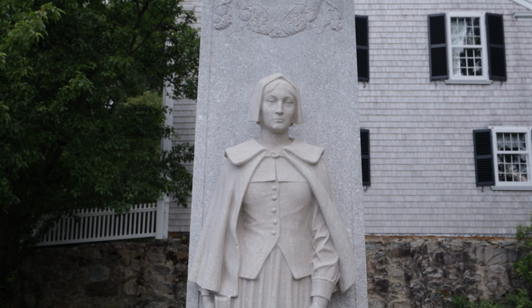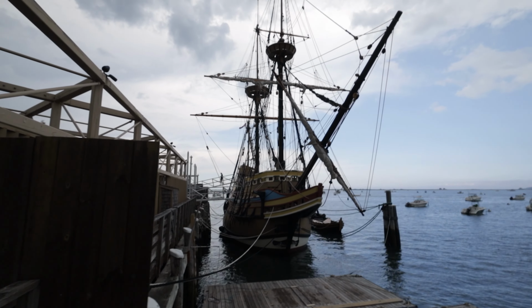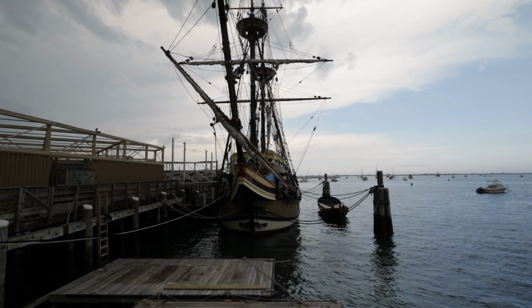So, we're speeding up a little bit because we have impending rain coming. What do you mean by impending? Like, it's coming. When it's coming, how fast, I don't know. I want to go see the Mayflower. The Mayflower 2. It's a replica of the Mayflower. And I'm hoping to make it before that rain gets here. This might be a matter of minutes. This is the Mayflower 2, a replica of the original Mayflower.